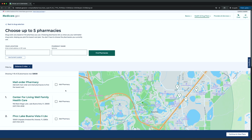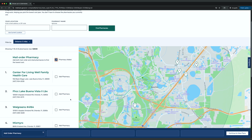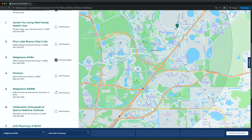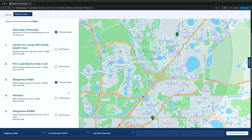Next, you can pick up to 5 pharmacies. I always check mail order. I highly recommend you pick 3 different pharmacies, and I mean different brands of pharmacy chains if they are chains. Even if you like Walgreens, don't pick 3 Walgreens locations. Pick Walgreens and then a different brand like CVS or any other local pharmacy that you like.